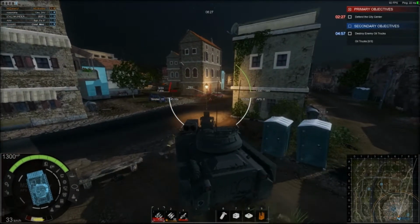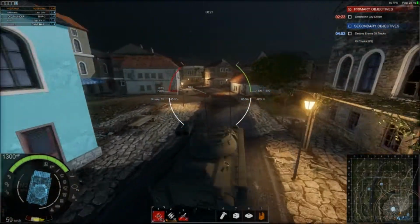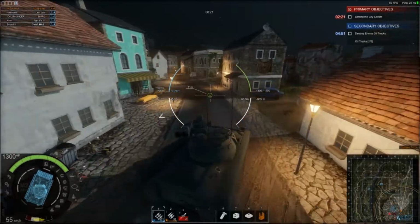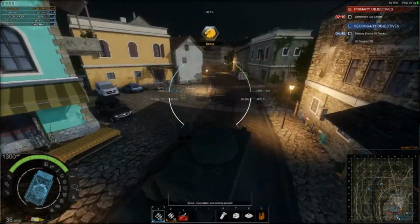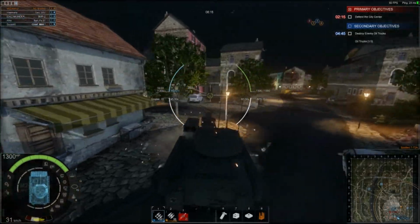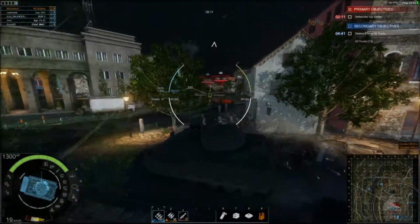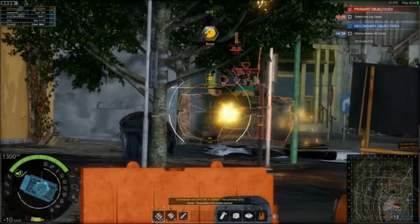Here we are in the next game in the Bradley. It's on Operation Starry Night. So not the best mission for an AFV with no armour, because the first part of the mission involves this town area, and this town is all close quarters. So I don't like battling in it if I'm in an AFV. And oh my god, I spotted so many tanks right there.